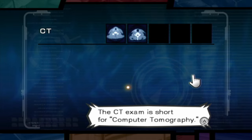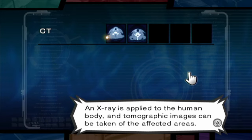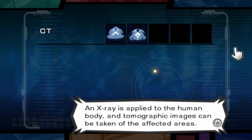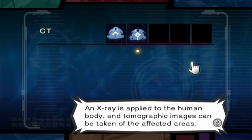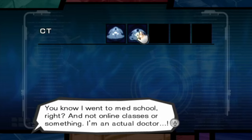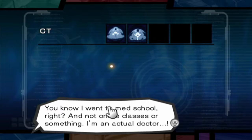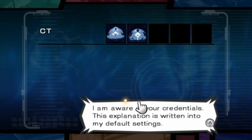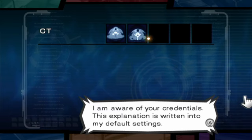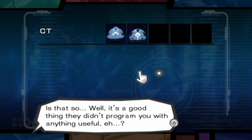CT is short for computer tomography. An X-ray is applied. Let me take a look at that tomograph. Look at that. Look at them bones. Look at the muscles. I think it's the head, right? The fibula, yeah. The fibula is right there in the sternum. Yeah, but it's like by the knee, right? Confirmation that we went to med school. Your medulla oblongata looks pretty good, honey. You're going to be doing great. I'll fix you up nice and good.